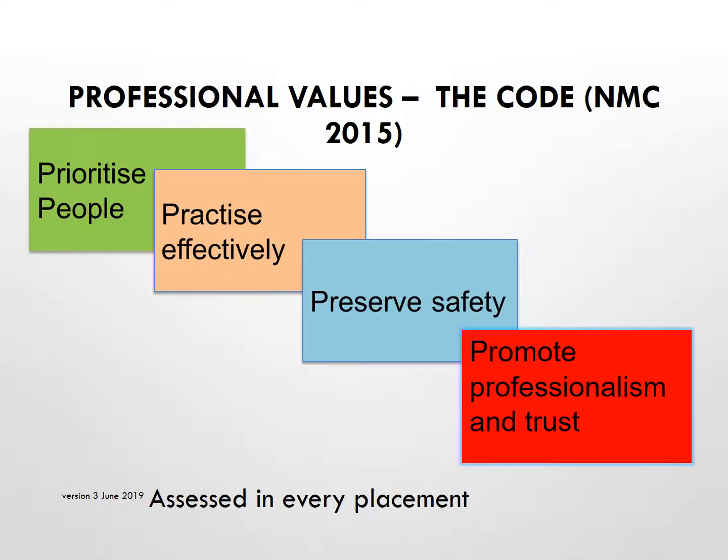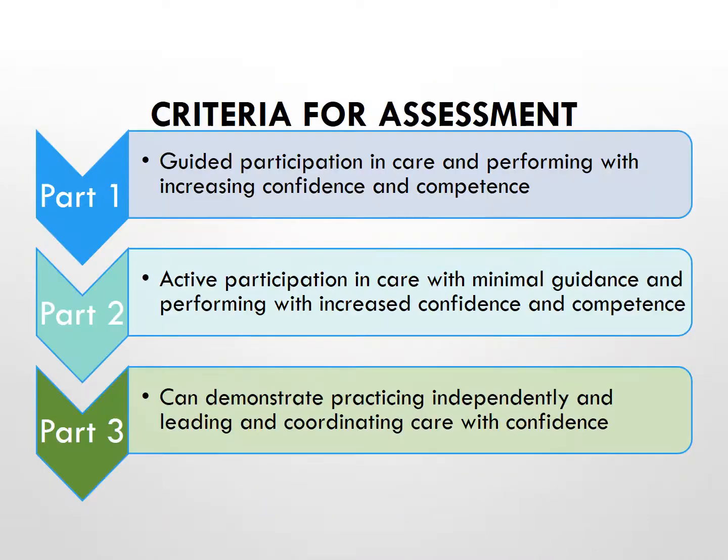So the professional values are assessed in every placement. This is the code: prioritising people, practising effectively, preserving safety, and promoting professionalism and trust. Every student is required to demonstrate these in each placement. As I said, part 1, 2 and 3, the assessment is meeting the proficiency around guided participation, active participation and independent.